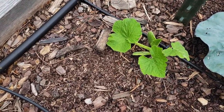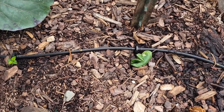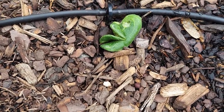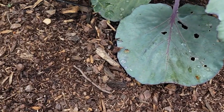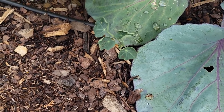This is one of my zucchinis. This one's doing pretty good. The one on the other side over here, I need to pull that one out and start another seed. I don't know what happened to that one, but it did not start growing properly. And then that right there is just a weed. But on this side, I do have a nasturtium right there. It's not looking the best, but it's growing, it's trying.